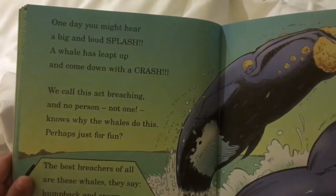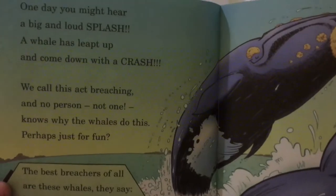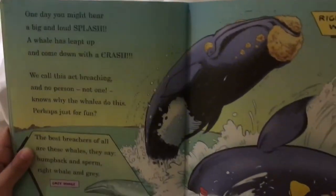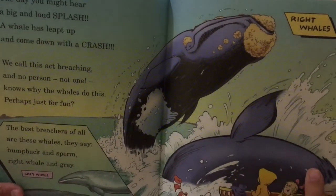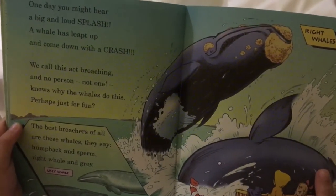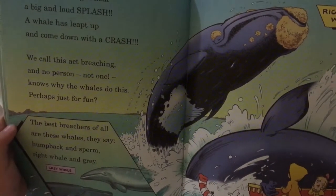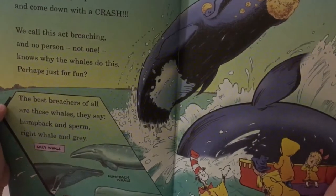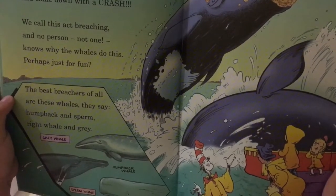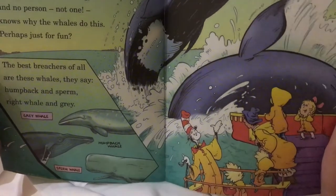One day, you might hear a big and loud splash. A whale has leaped up and come down with a crash. We call this act breaching, and no person, not one, knows why the whales do this, perhaps just for fun. The best breachers of all are these whales, they say: humpback and sperm, right whale and gray.